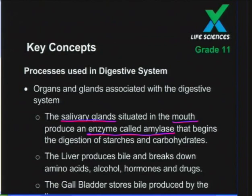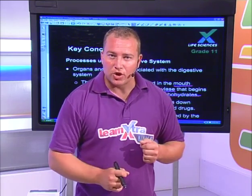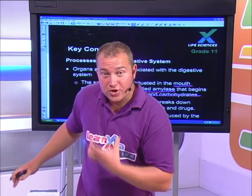Okay, the digestion, let me turn the pen around, digestion of starches and carbohydrates. Very, very important. It's the first bit of enzyme that we actually get into our human body. Now, it goes down into the esophagus. I'm going to do the whole process just now. I just want to give you all these special things that we need.